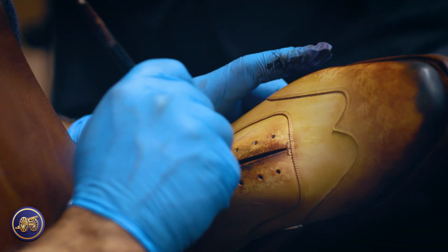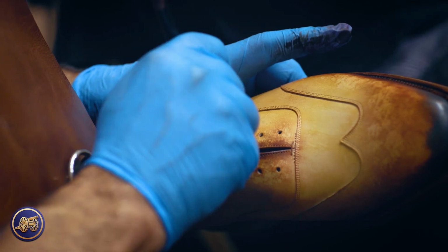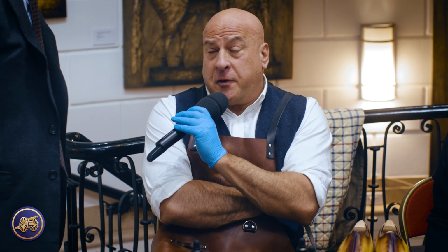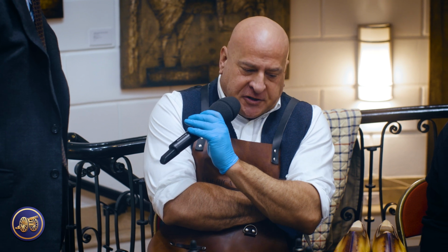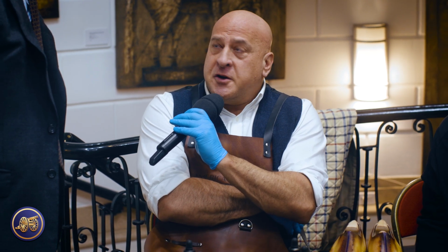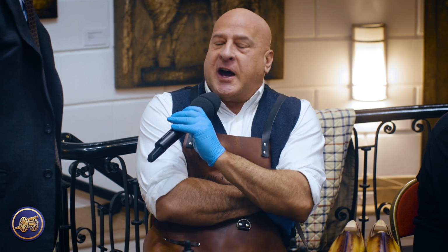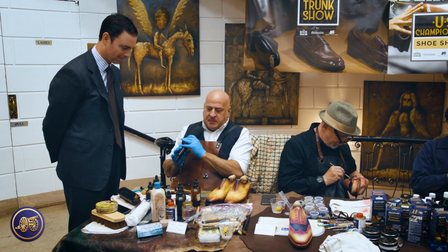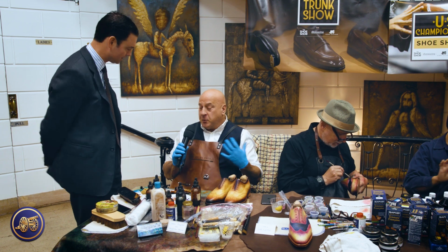Well, this is like a signature style of mine. Usually a lot of guys are just looking for something to go with their suits. So when you go with this color, it can go with any color suit, blues and browns. So when you walk down the street, it sticks out without being too gaudy, but it gets people's attention. So that's my approach. I call it the burnish because it looks like it's been through a fire.